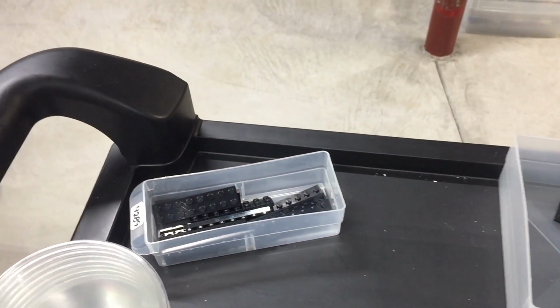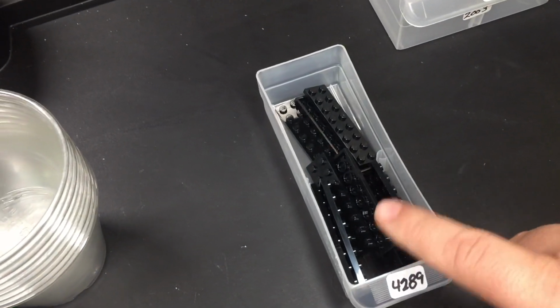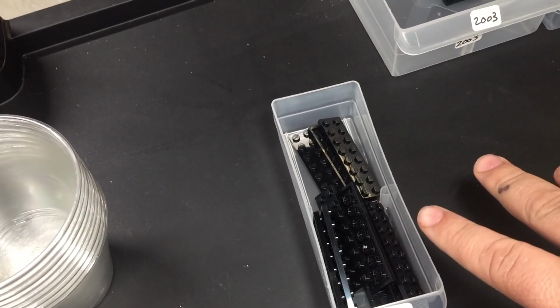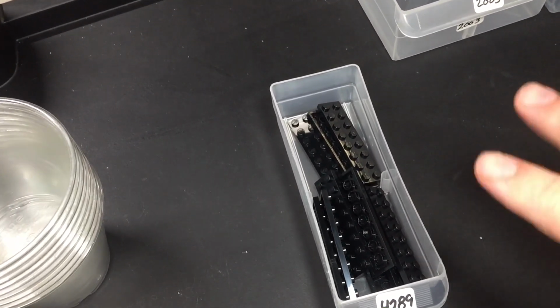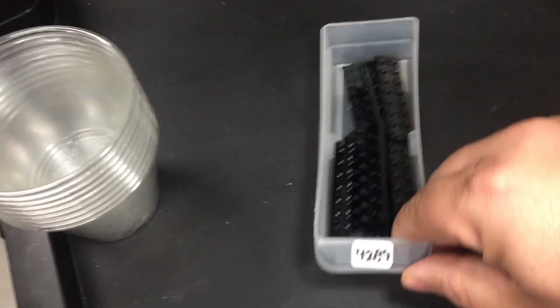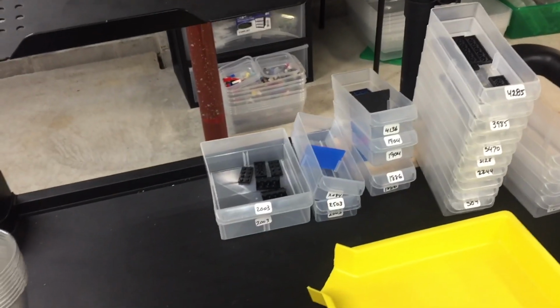And then this one, the person bought out all of these, but yet I had all of these left. So they bought 5, which was all the parts in the drawer according to the order, but I have all these left. So I put this aside to double check that and see what's going on there.